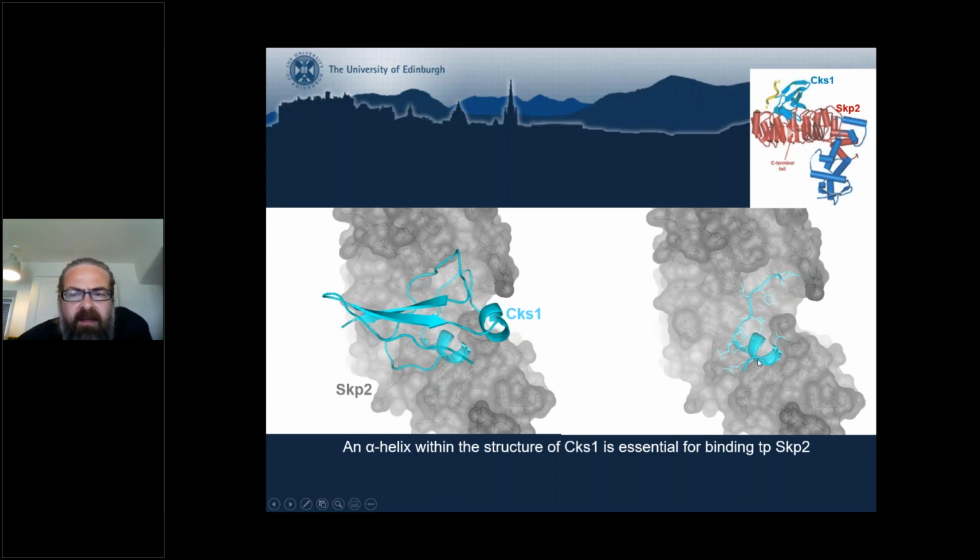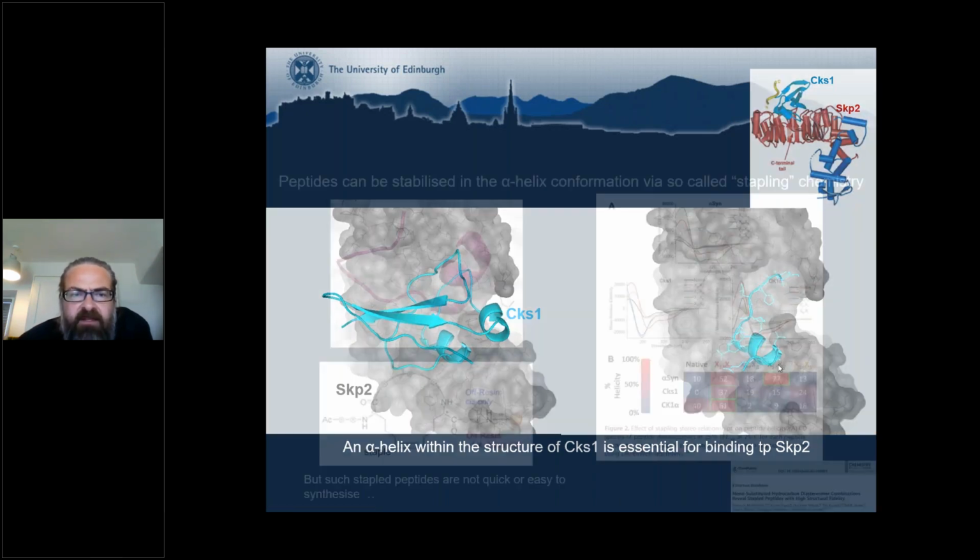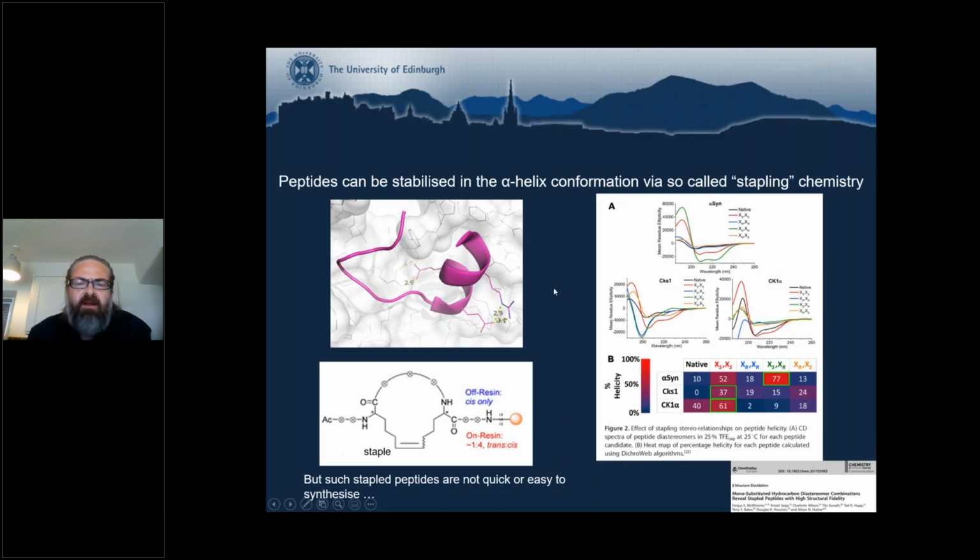And if you strip away the majority of the CKS1 protein, which I've done here on the right, you can see there is actually an 11 residue long peptide, which makes the majority of these interactions. So then one strategy to try to disrupt this protein-protein binding interaction would be to produce this peptide and hope that it acted as a competitive inhibitor to disrupt this interaction.